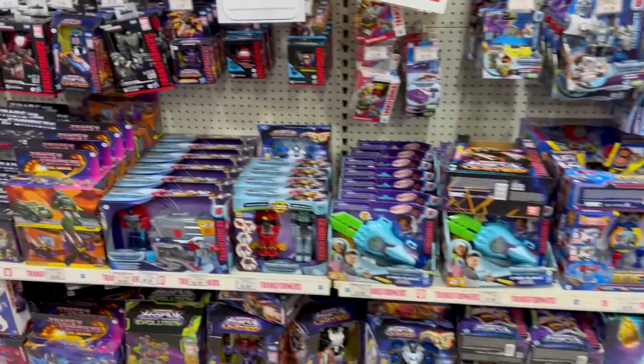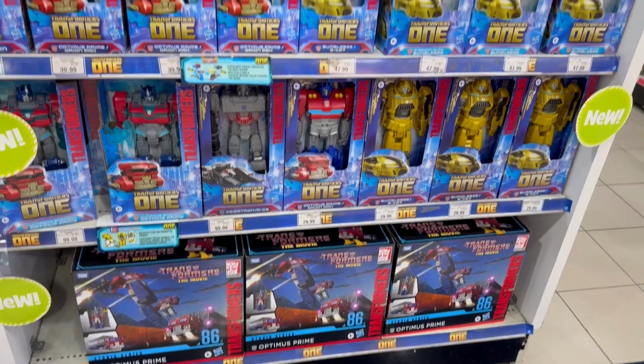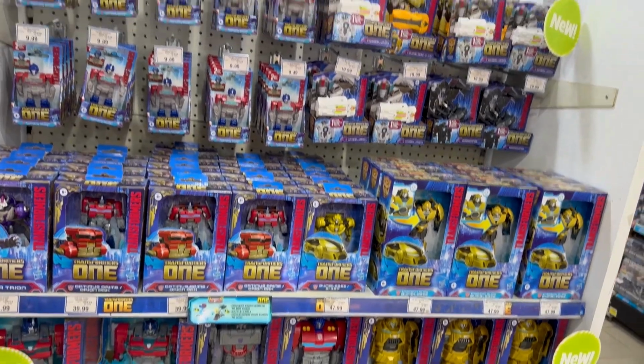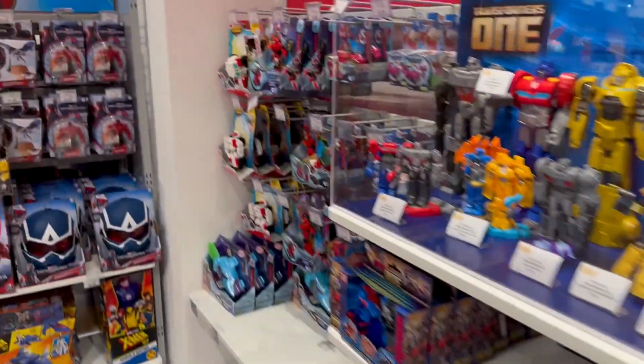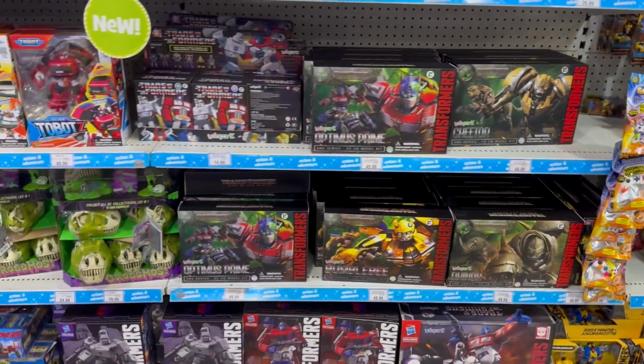Or the North, from Australia, whatever. You know what I'm saying. So I hit up 2 different Toys R Us. The first one was a smaller one. That was a little bit underwhelming. It was big and they had a lot of stock, but it was a lot of Transformers 1, a bit of Rise of the Beast, nothing that super surprised me.